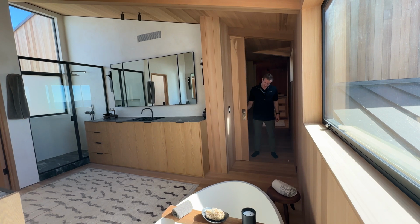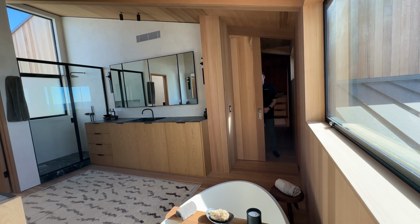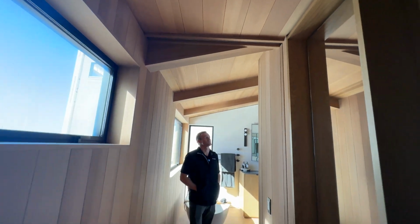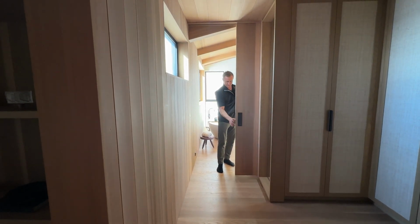Well, we had a couple of challenges here. This particular pass-through did not have a door on the plans. The best suited hardware for this application was pocket door hardware, and Cavity Sliders happens to be one of our favorites. It adapted quite nicely. We were able to put a door and create some privacy in this bathroom.